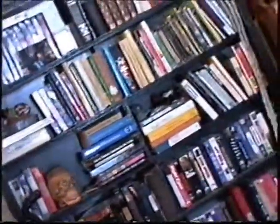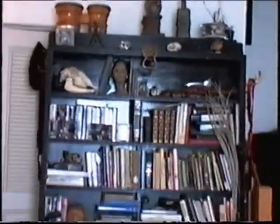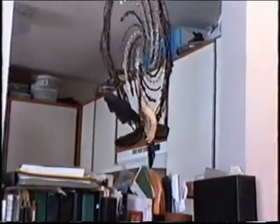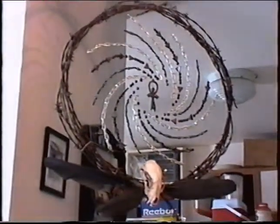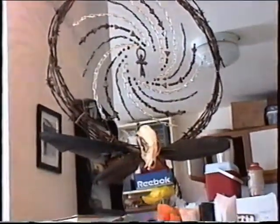There's the boob tube and my bike. And that's my hassock, my main chair. My bookcase. It's a nightmare catcher that Nyla made for me. It's out of barbed wire and a fox skull she found in the forest with heron feathers from a roadkill.